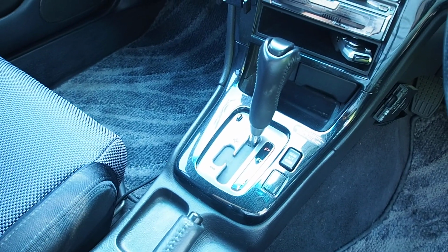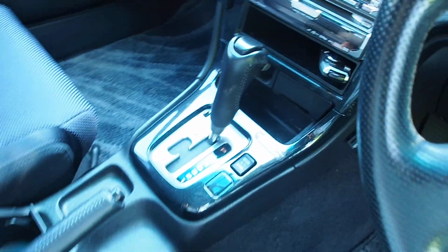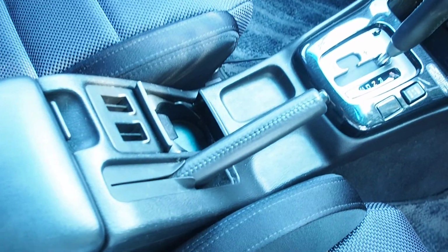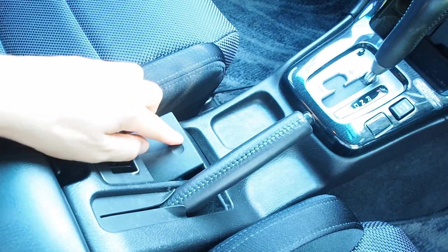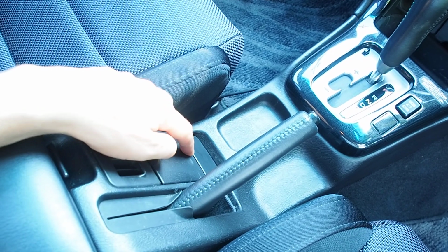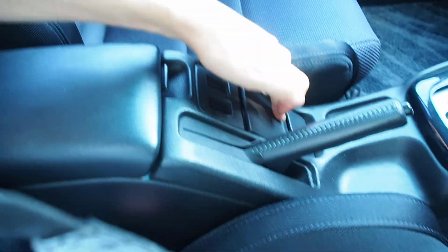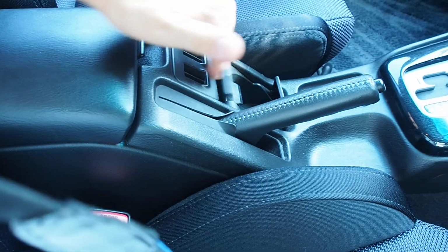Automatic transmission. I feel like the autos on these are quite good. You get a decent amount of power, even though it's only a 4-speed. Mine was 220 horsepower because it wasn't the GTB. And it was still plenty powerful enough, I thought. This one's supposed to click in and it doesn't. If you've gone to Legacy, yours is probably broken too.